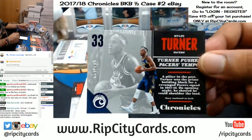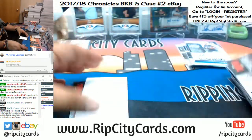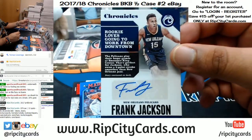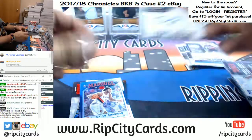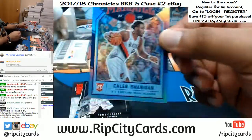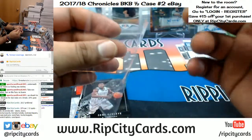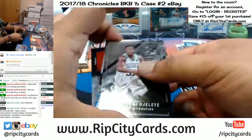Miles Turner of the Pacers to $199. For the Pelicans, Frank Jackson, the autograph. The marquee to $49, Caleb Swanigan of the Blazers. It's a pretty cool looking card. What else?